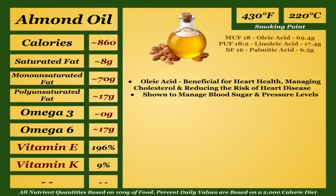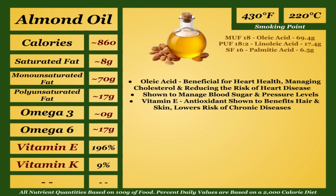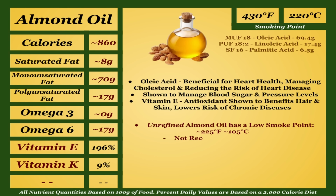And almond oil is very high in vitamin E, an antioxidant that's shown to benefit hair and skin and lower risks of certain chronic diseases. Really, the only thing to watch out for is that unrefined almond oil has a pretty low smoke point at about 225 degrees Fahrenheit, roughly 105 degrees Celsius, and thus it's not recommended for cooking.